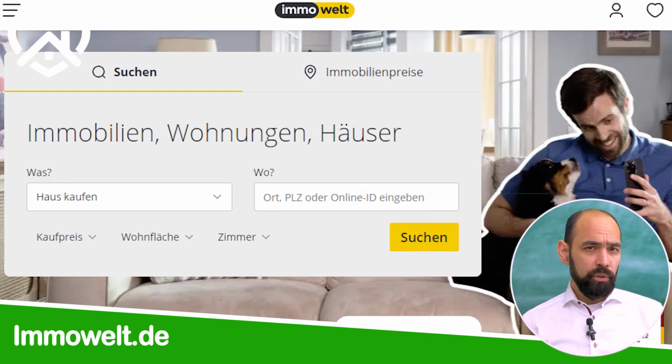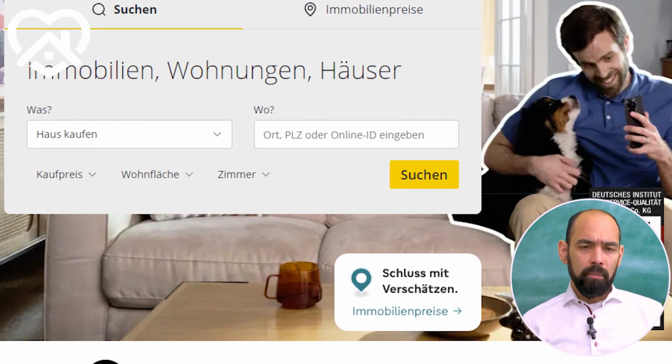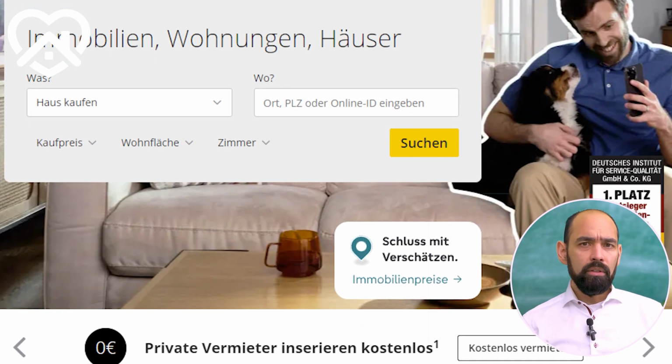Second option on the web is Immowelt. Similarly to Immobilien Scout, you'll have an option there to search for houses, place an order, and use a search function. You'll be pushed on an email basis. You'll be seeing a couple of options on a daily basis.